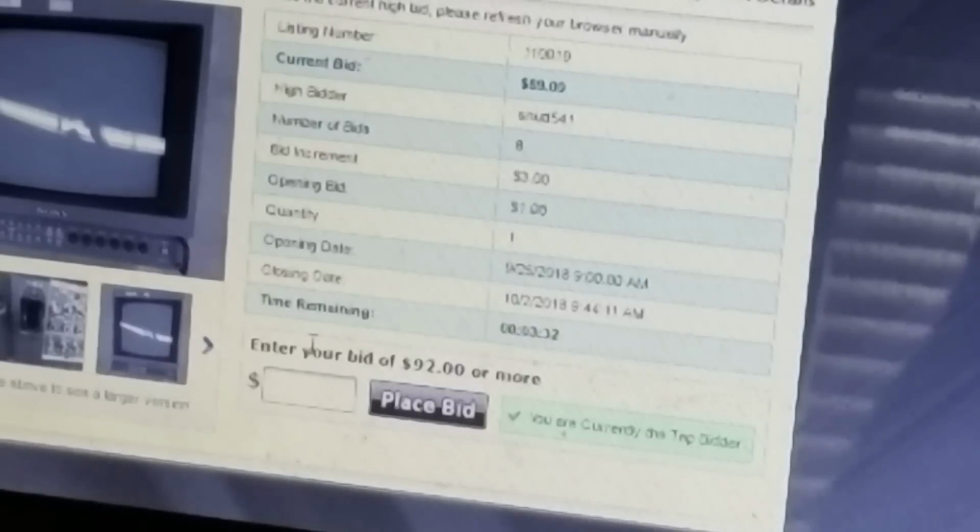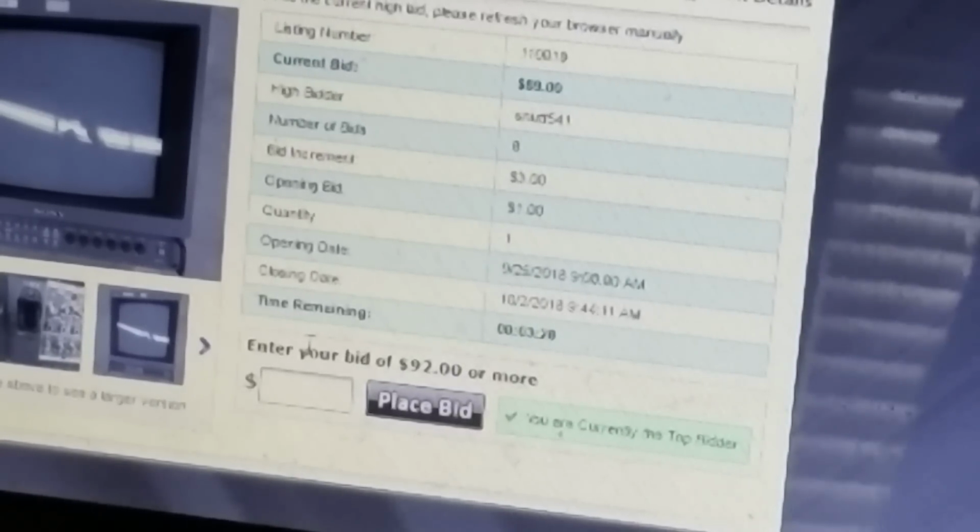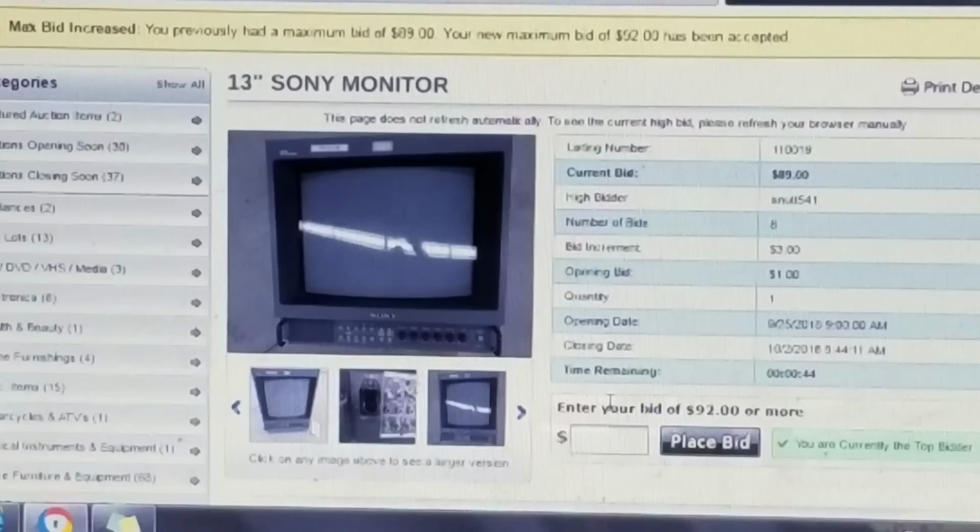Let's take a look at that countdown, 3 minutes. Let's come back when it's done or resets the clock. Okay, so we're back here right at about the end of this auction, I think. It's got 30 seconds to go. If I get outbid on this thing, I am not bidding again. I will not pay over $89 for an untested Sony PVM.